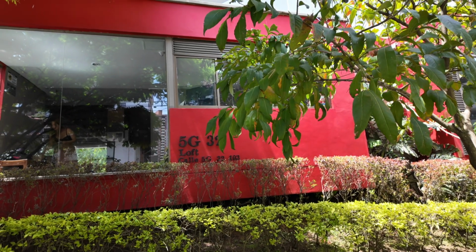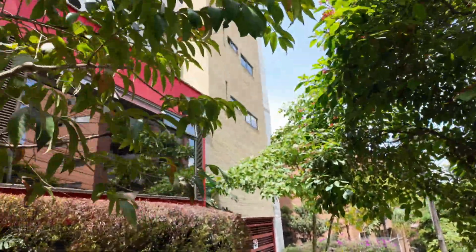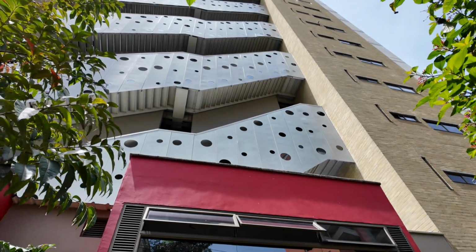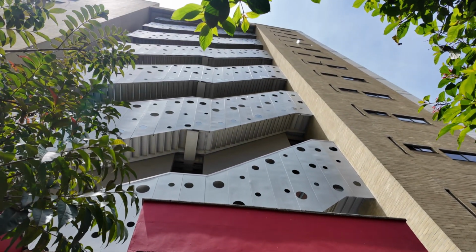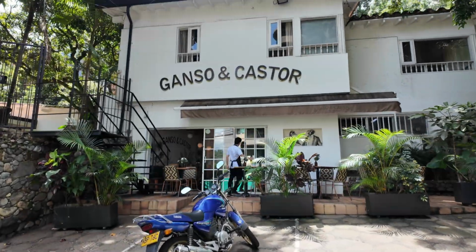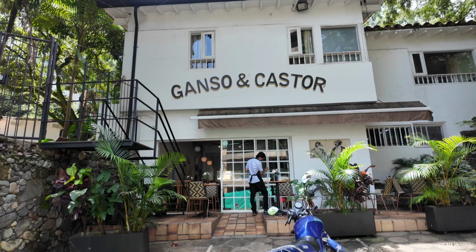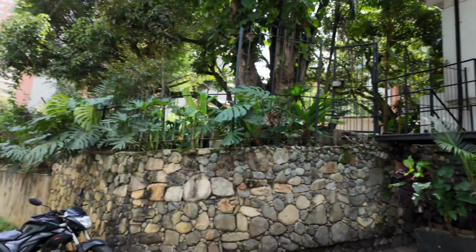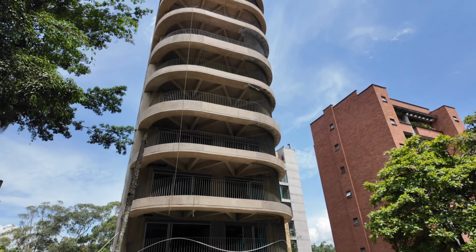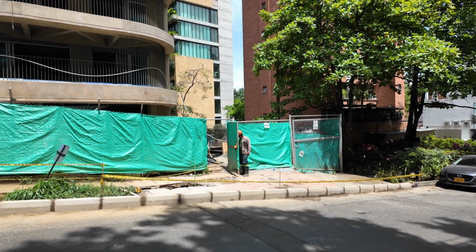So in Provenza, this is a beautiful building with amazing loft style apartments. Loft 5G. Another amazing brunch space, Ganso and Castor, right here on, I'd say, the edge of Provenza. Right over there is a new Hotel 23 residential building, and right in behind there is the hotel, Hotel 23. We'll go around to the front.